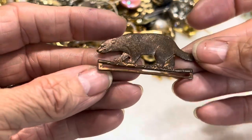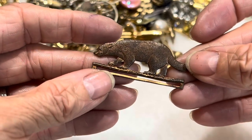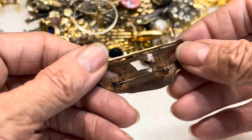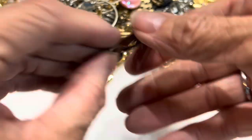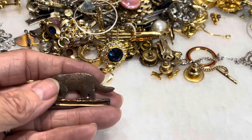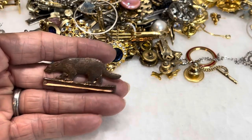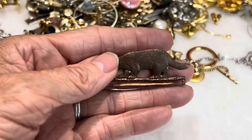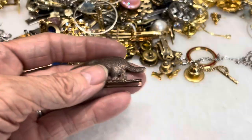What even animal is that? Is that a polar bear, or is that a critter that goes under the ground? It's really old. It's got a C clasp there. I'm definitely going to have to take a picture of this. Is it like some sort of groundhog or something? I don't know. But this is probably made of copper. The tones that I'm getting, I really feel like it's probably copper.